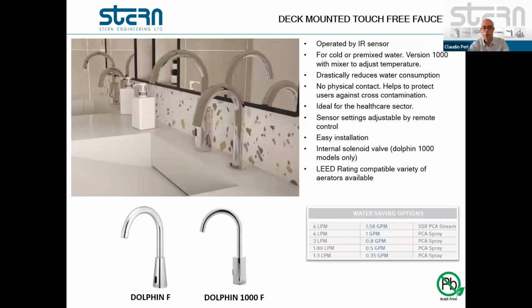Goosenecks or products more dedicated to medical use. This is something that is also available together with the matching soap dispenser. In this case, we have this possibility. Of course, different types of aerators or water-saving options are available with this product. The product can also be available with premix water, cold or premix water, and also for hot and cold.